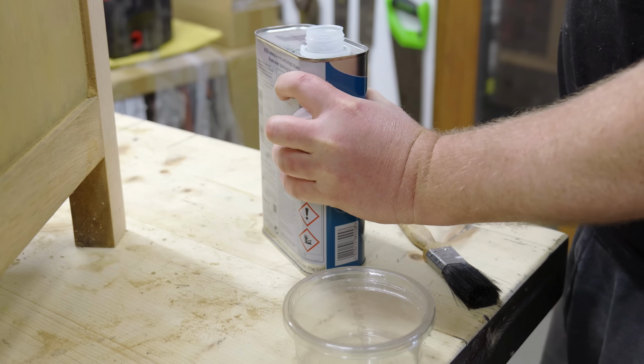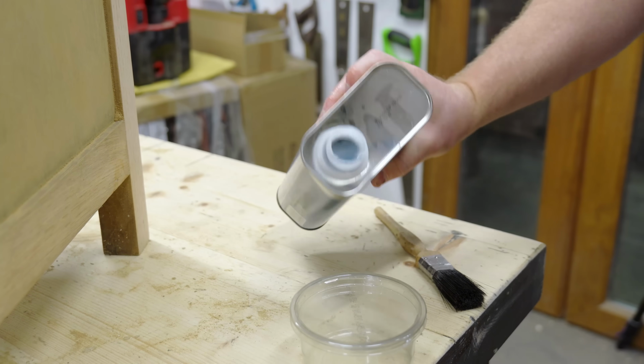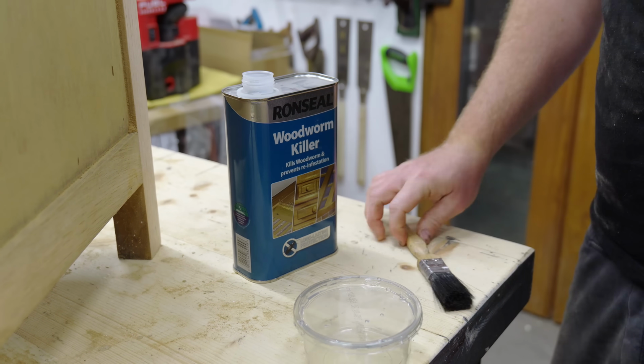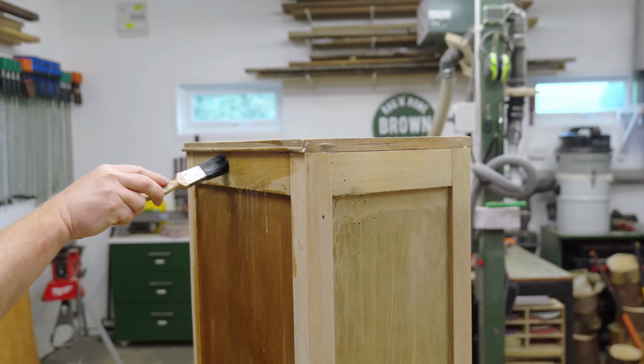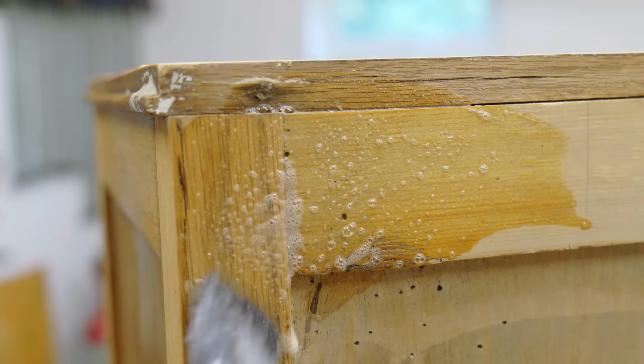I went to get some woodworm treatment, and here's the moment that I thought there was no lid on this pot. Oops. I applied this to the whole carcass just to be on the safe side.